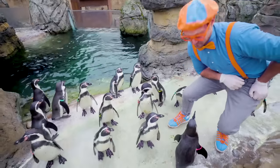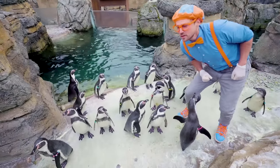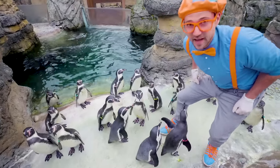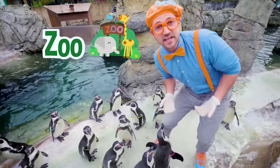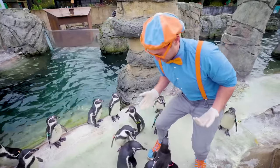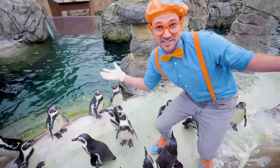Whoa, do you see these penguins? Yeah, they look like cute pets, don't they? Yeah, but they're actually not. Penguins don't make good pets. Although they're nice, yeah, they're living at this zoo so we can take care of them and we can learn about them. And the more we learn about these cute Humboldt penguins, the better we can take care of their cousins around the world.